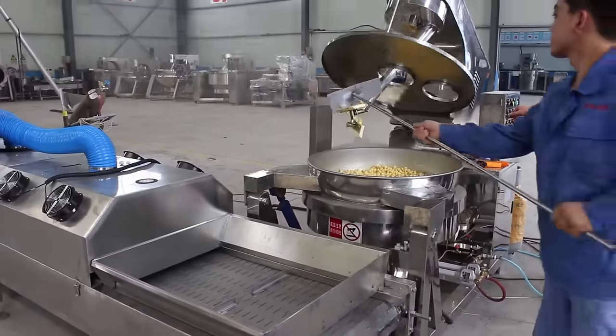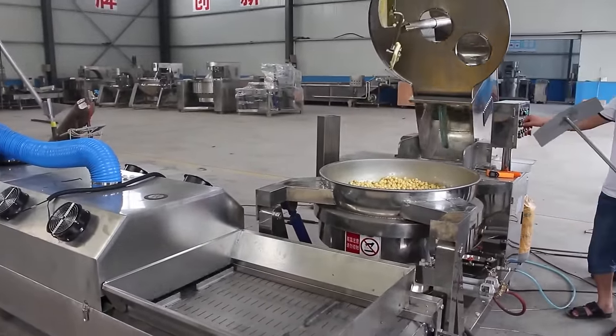These are the machines that make movies even more enjoyable. It's a popcorn production line.